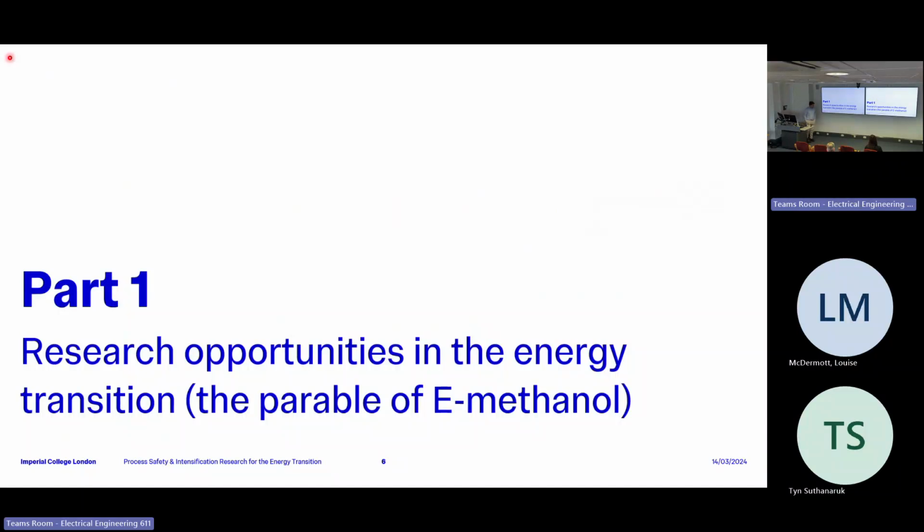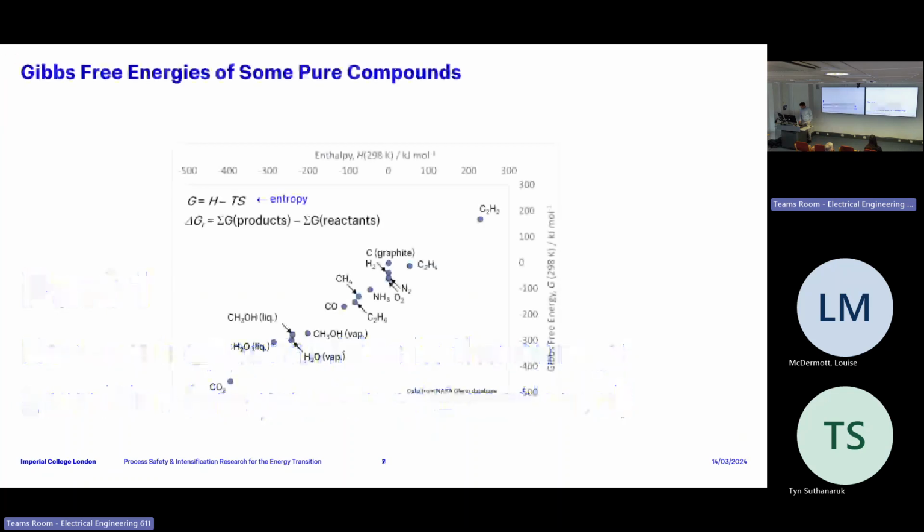So the first part of this talk is about research opportunities in the energy transition using the case study of e-methanol. Sometimes you will see plots like this, particularly the Gibbs free energy of various substances. And this might be viewed, without wanting to give thermodynamicists an absolute heart attack, as the propensity of these substances to undergo chemical reactions with each other.